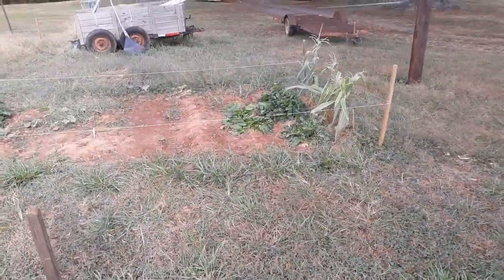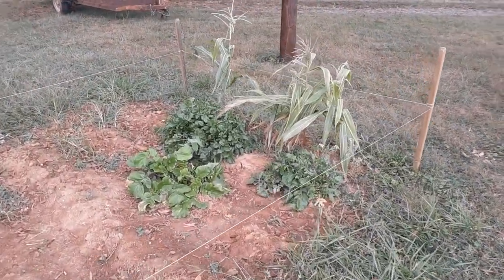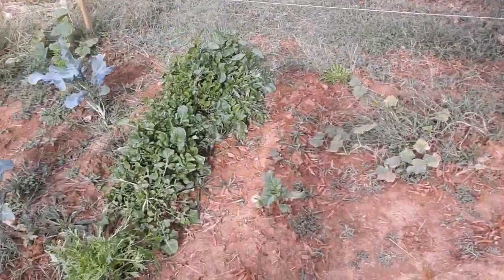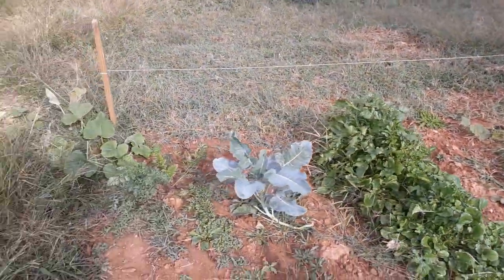Got the kids' garden. Gave them a little space. Gordon didn't have enough sunlight, so of course it didn't do much. But we got some cucumbers, some broccoli, and some spring mix that we're getting off of Audrey's. Some about ready to bolt.